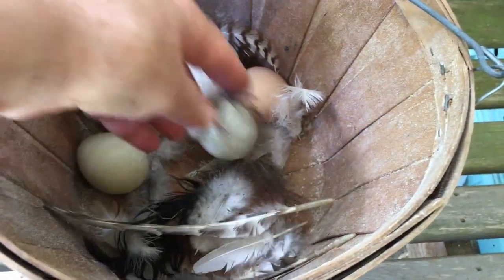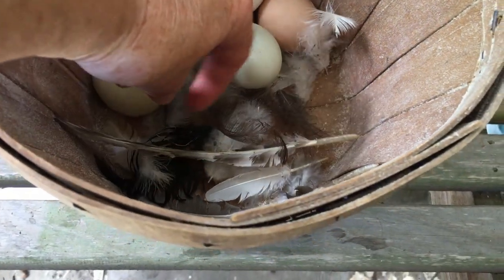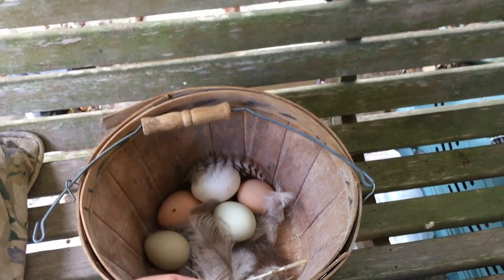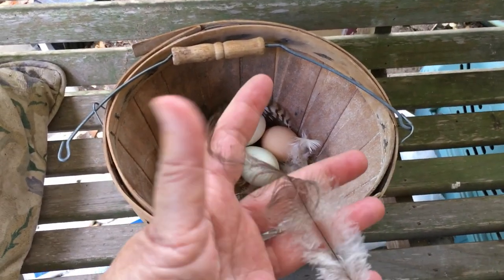But every time I go out and I feed the chickens, I almost always come back with at least this many feathers. Look at this thing. Isn't this thing gorgeous? Look at that feather. You see that? Isn't that pretty?